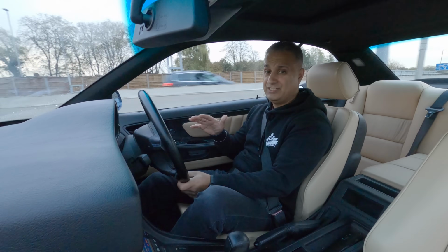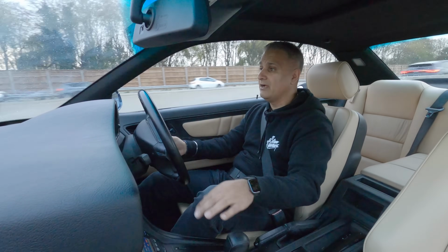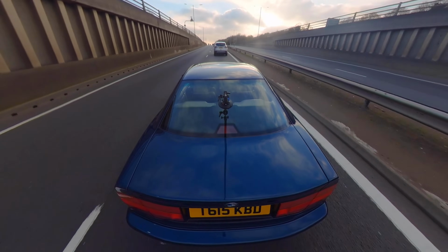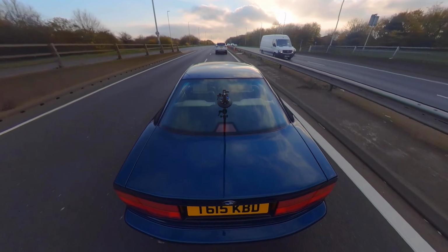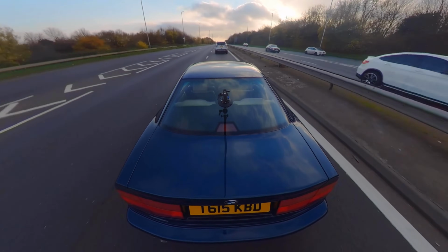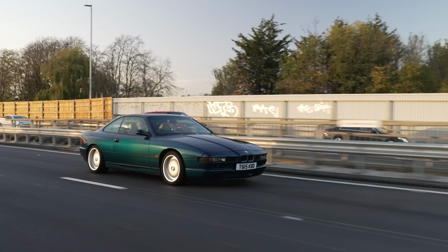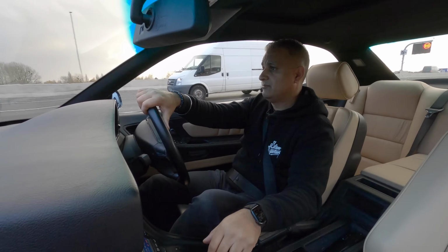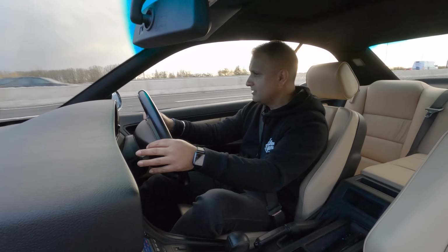It's a proper GT cruiser. When you want to put your foot down, or if you want to drop it a gear, off you go, and it pulls plenty of torque. Surprising actually that for a car that's best part of 23 years old, there's plenty of torque and plenty of power. Brakes, okay, a little bit spongy, they need seeing to.